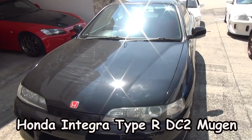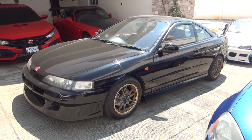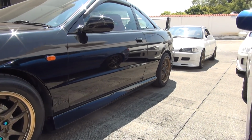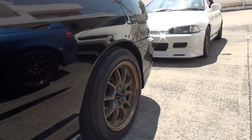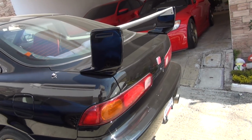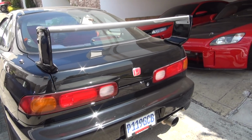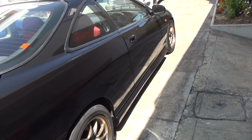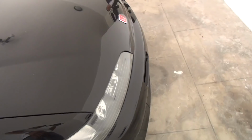It's a DC2, so it's the generation before the one we saw, right? Just first gen DC2. Yep. And it has a completely Mugen body kit. Jesus. So that includes the spoiler, this one, the side skirts. Gorgeous. The front bumper too. It's so clean. Mugen's kit for this is so clean.